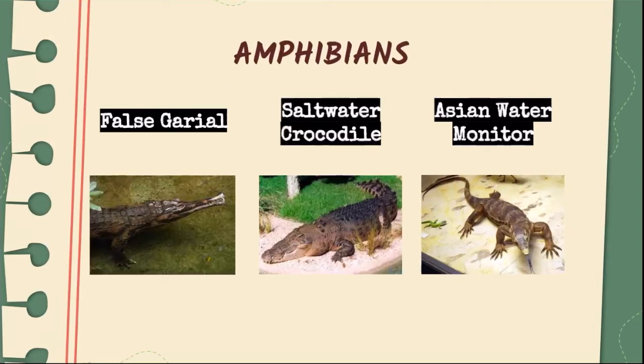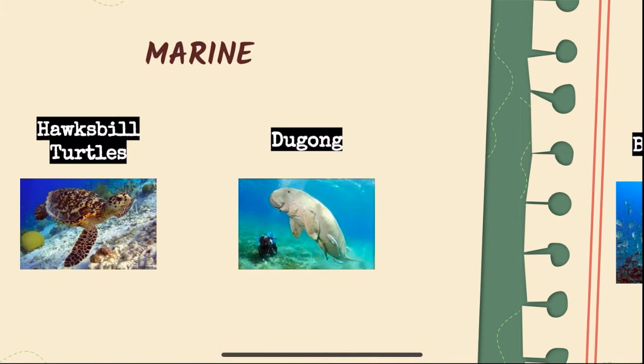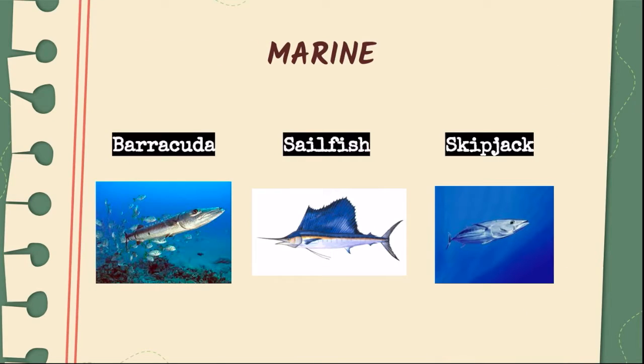And then for the marine life, we have hawksbill turtles, and we have dugong. And the marine areas of Ujung Kulon support some of the richest fish fauna in the archipelago, with both deep water and reef species well represented. Deepwater species include barracuda, sailfish, tuna, skipjack tuna, and also sharks.